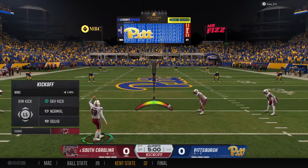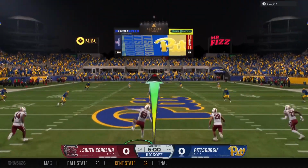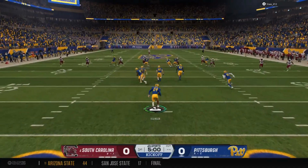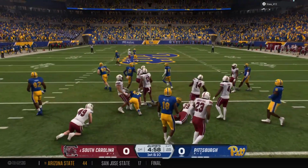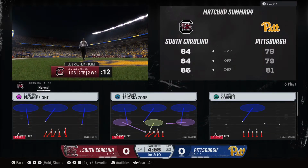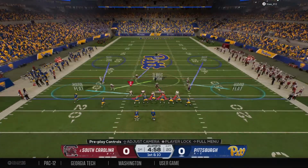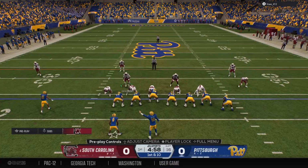The Gamecocks will get us underway with the opening kickoff. Open spaces and opportunity. Just never had a chance to shake loose, and he'll be brought down at the 24. Quarterback making adjustments.